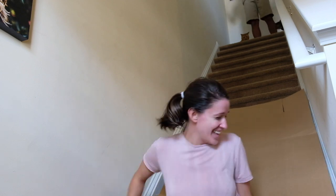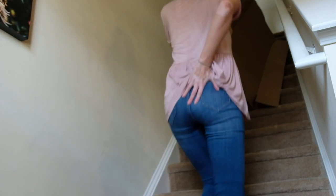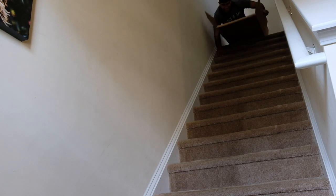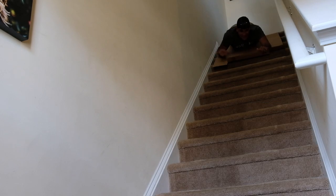Did that hurt your butt? Yes! And my wrist! Oh. That was not as fun as I was hoping. Ow, my butt. That really hurt my tailbone. Really? No, I gotta go first. Do you think I should not go first? No. Okay. It goes way faster than you think. You're gonna flip over backwards and snap your neck. See you, baby! I'll see you on the other side!